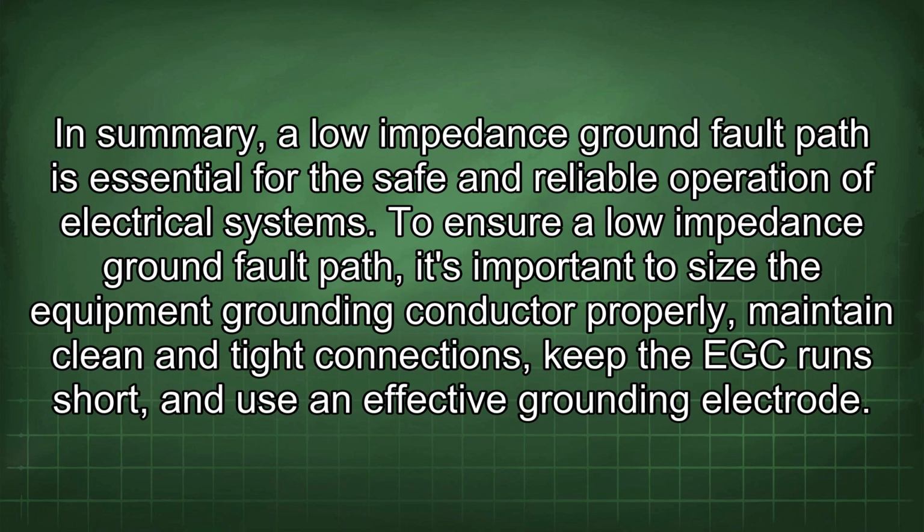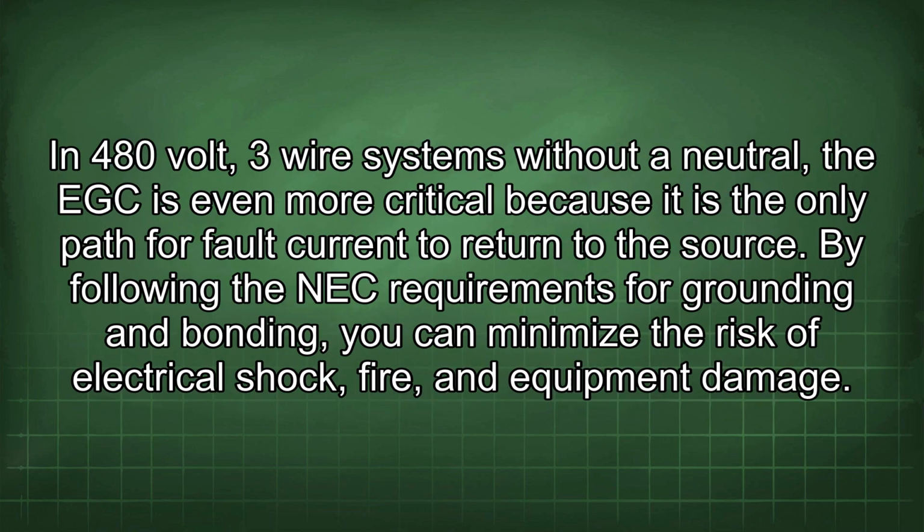In summary, a low impedance ground fault path is essential for the safe and reliable operation of electrical systems. To ensure a low impedance ground fault path, it's important to size the equipment grounding conductor properly, maintain clean and tight connections, keep the EGC run short, and use an effective grounding electrode. In 480-volt, 3-wire systems without a neutral, the EGC is even more critical because it is the only path for fault current to return to the source.